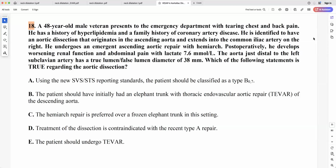So maybe after they did it, now you have more flow to the false lumen than the true. Maybe before, there was more flow to the true than the false. But when you open to both, now the false may get more blood than the true. That is why they get these problems.